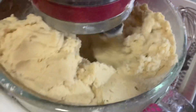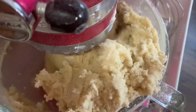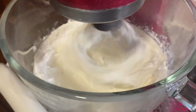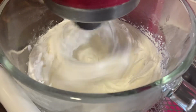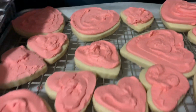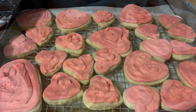Now, this is a fairly large batch of cookies, so you're seeing I'm having to push that dough back down where it belongs. And then this is my royal icing that I was making. This was before I added the food coloring. And then here is a final look at those gorgeous, cute little cookies. They are not Pinterest perfect, but they do taste good.